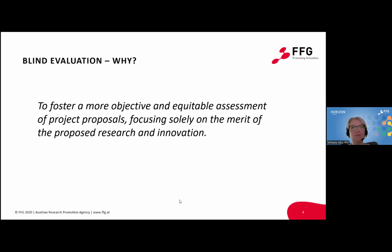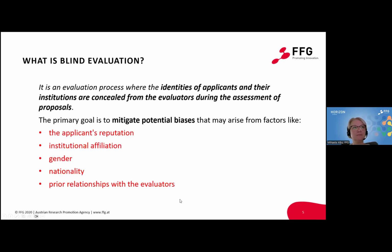And second question, next slide, please, is what is actually blind evaluation? So it is an evaluation process where the identities of applicants and their institutions are concealed from the evaluators during the assessment of proposal. And the primary goal is to mitigate potential biases like the applicant's reputation, institutional affiliation, gender, nationality, or prior relationships with the evaluators. Next slide, please.